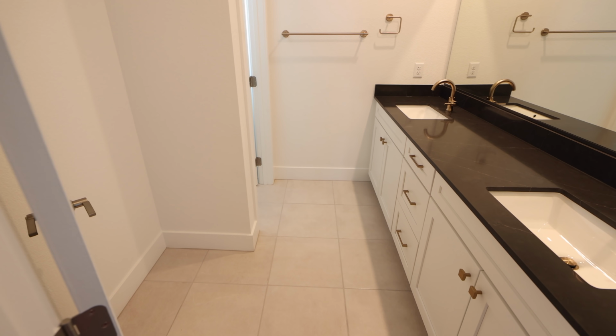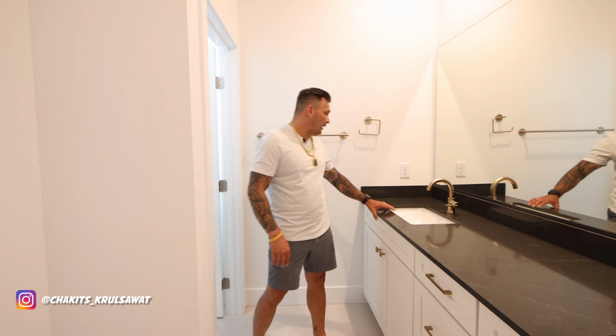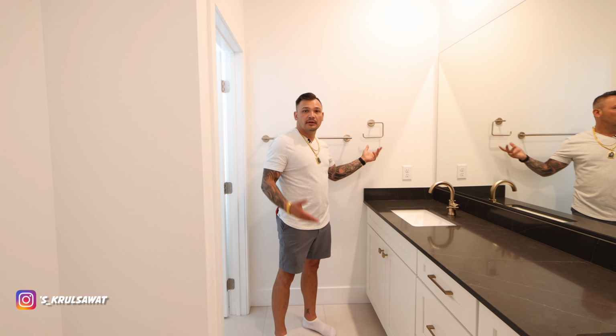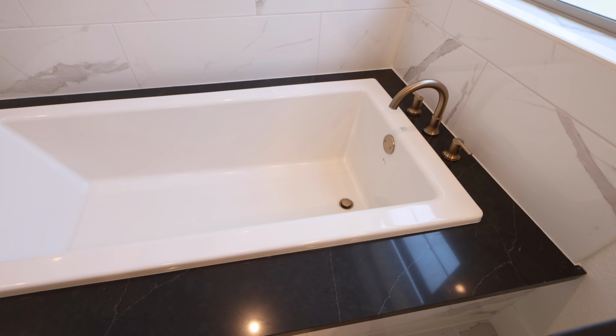Now there were some paint chips here. Looks like that has all been filled, which is great. Counters are good. You still have little blemishes right here that can be painted. Obviously this needs to be straight here. Boom. Fixed it. Done. Okay. Tub shower combo. All that stuff is good.